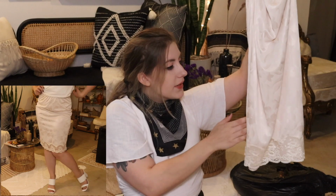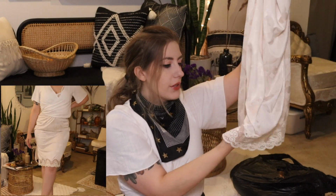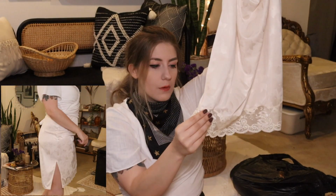It's got a little slit on the side, which I love. Love a little spice. I love this lace at the bottom. It is definitely well made. This lace is stunning. The only sad thing is it's not on the back, but I actually don't mind that.